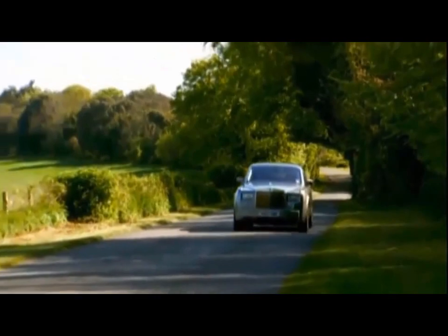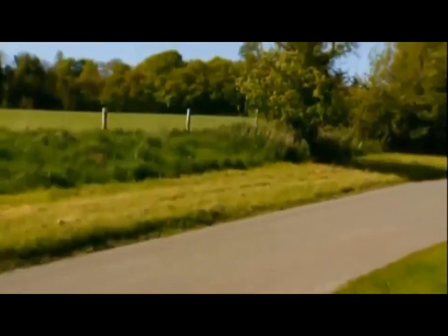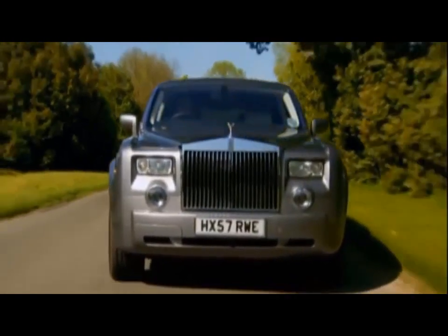Phantom is an expression of what is expected of a Rolls-Royce. First of all, it has to have presence. Secondly, it has to have a performance which is more than adequate. But it has to do that in a very refined way.